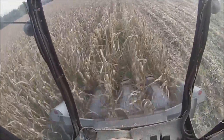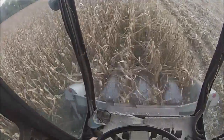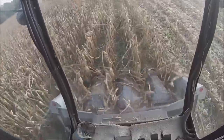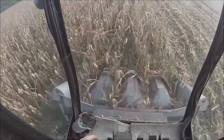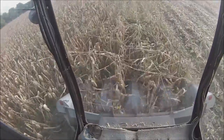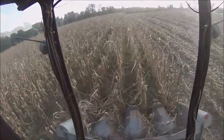Here's some decent looking corn. It's actually fairly decent. Sweep the kernels in. Oh, that's a hot mess. Let that eat that. That's a lot of crap going out the back.